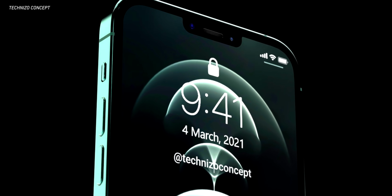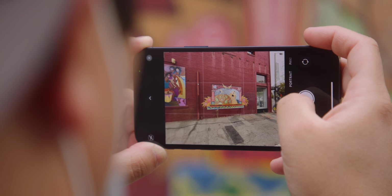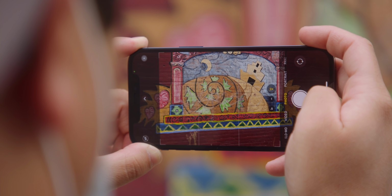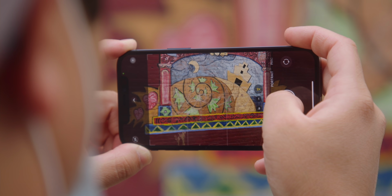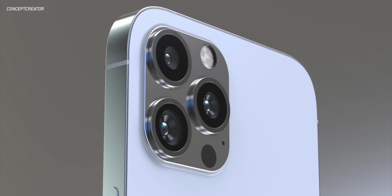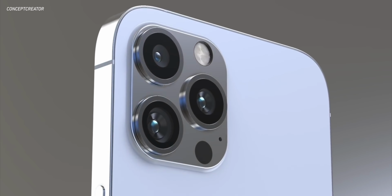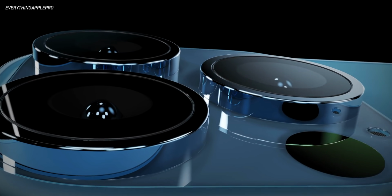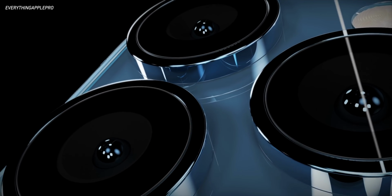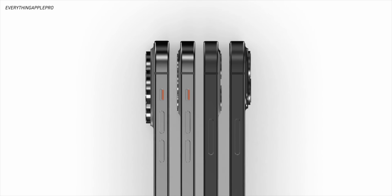So I'd expect sort of the basic things like better improvements to Smart HDR, Apple ProRAW, potentially an astrophotography mode, and a portrait mode video option, which would be really cool to see with the Pro series of phones. And in terms of hardware, nothing huge, though we could see sensor-shift stabilization technology come all the way down the line from the 12 Pro Max this year to all 13 models next year. And we could also see an improved ultra-wide lens come to the 13 Pro and Pro Max as well. Lets in a little bit more light, should be a little bit better of a lens, and be a little bit more versatile.